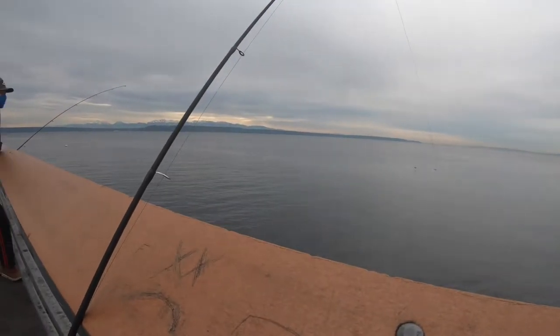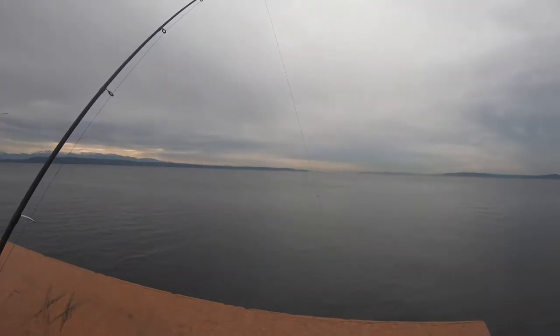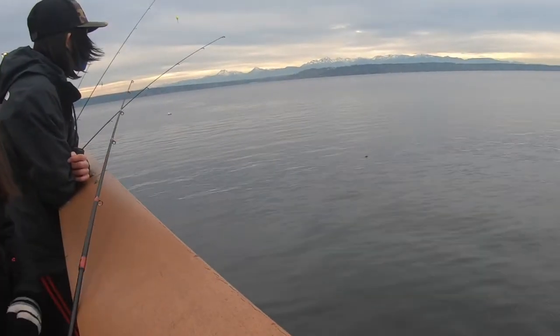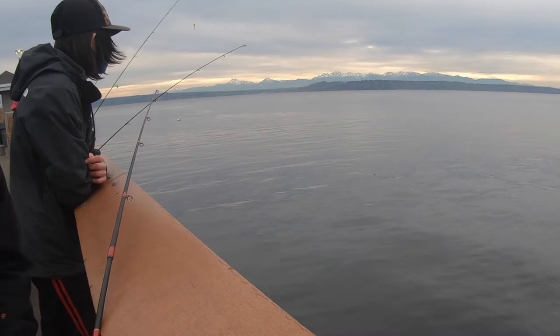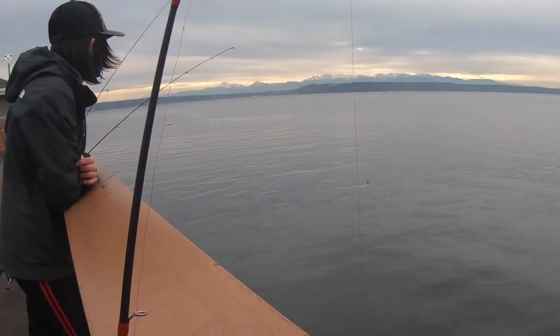No bites yet, except Silas, I think he got a bite, but I haven't, so I'm just waiting. Phoebe, look at the sea lion.